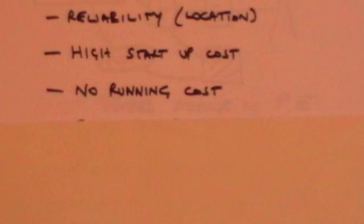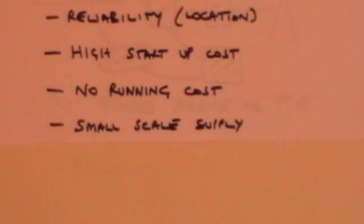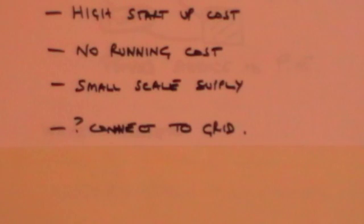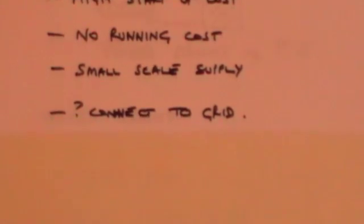People who have these installed on the roofs of their houses generally have to pay quite a lot to do so. But there's no running costs once they're there. They simply convert the solar energy into electrical energy. But it tends to be a fairly small-scale supply, and there's a question about whether it's even worth connecting these to the grid. As often as not, they're simply used to provide the power for a particular household.